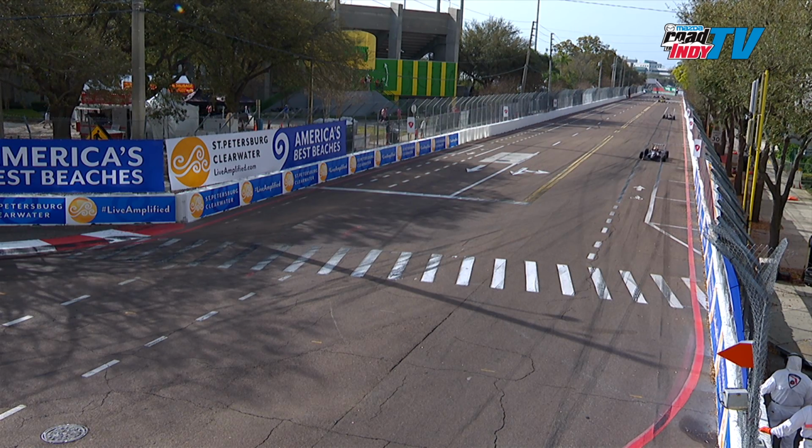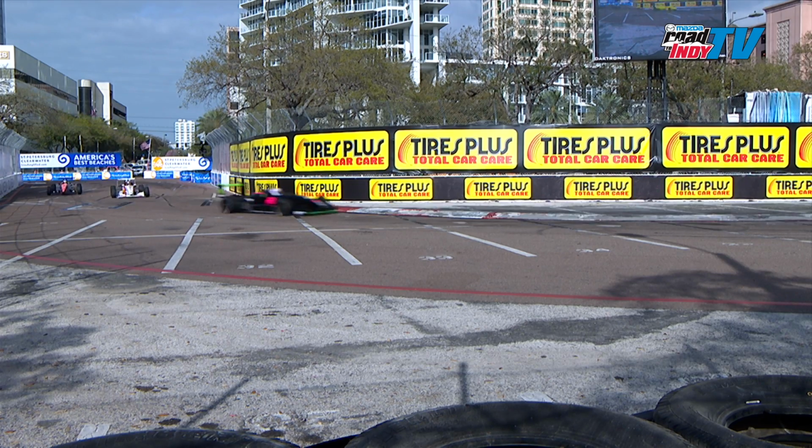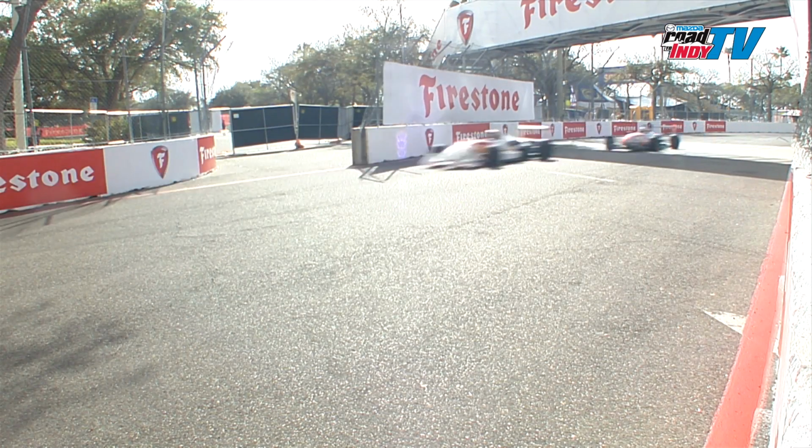And if you get it around there enough when they come back to turn 2, but Franzoni's a veteran. He thought better of it and realized, you know what? I may get this. Oh, there's a move. That's Martin to the inside of turn number 4. He's through. Anthony Martin goes to P5.